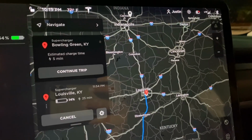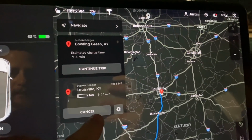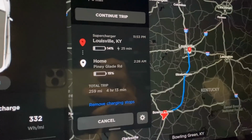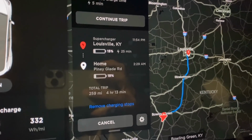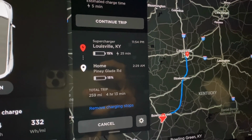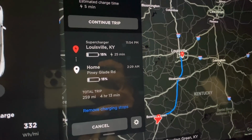We are getting close. We're getting so close. Looks like if we left right this moment, about 2:28 in the morning, which is fantastic. This navigation has been spot on with timing so far, so that's pretty awesome. You're able to gain some time with a little bit of speed, and definitely happy with that.